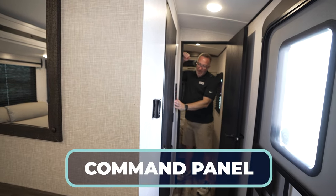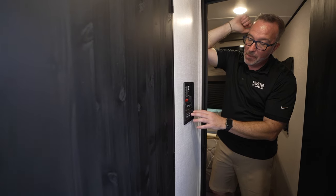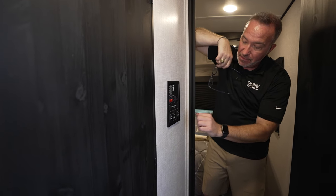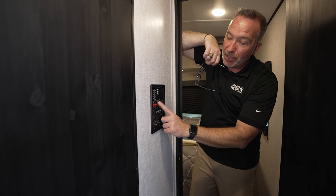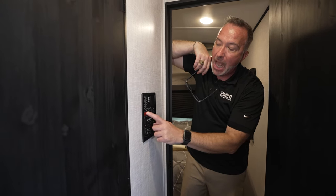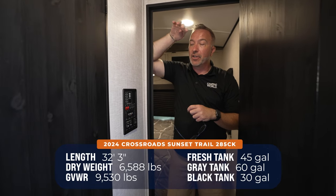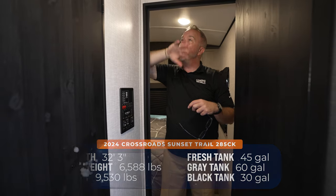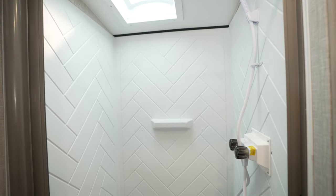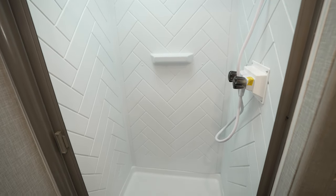You got your command panel walking into the master just past the bathroom door. And yes, we'll get to the bathroom here in a second. But you can run out your slides, run out your awning, cut on your tank heaters because you do have an enclosed heated underbelly with tank pads on there, as well as your water pump. Check your battery, check your tanks. And on this one, you got 45, 60, and 30.